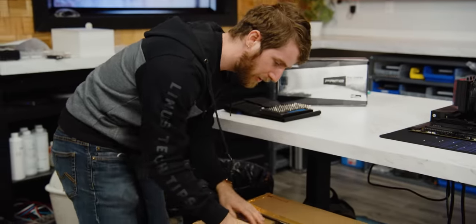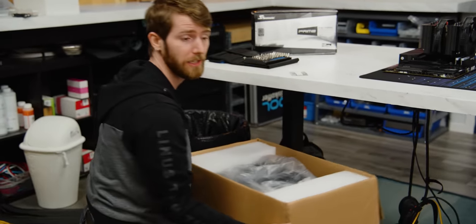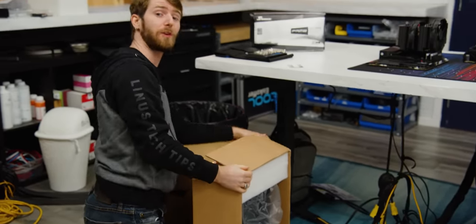Now it's time to have a look at our case. Just like how our cooler can affect performance, so can our case. And there's been, thankfully, a trend towards higher airflow designs that give better cooling, not just to the CPU, but also to the graphics card.